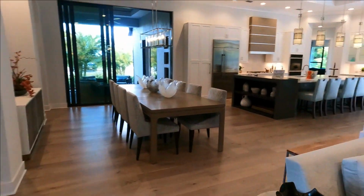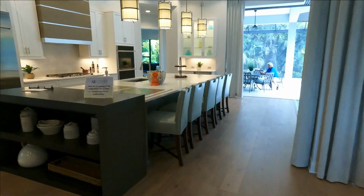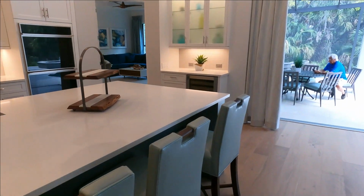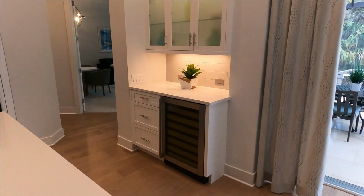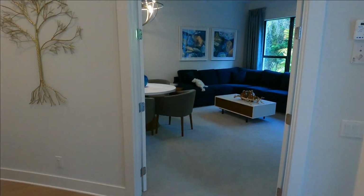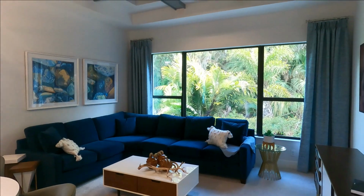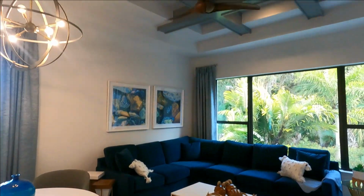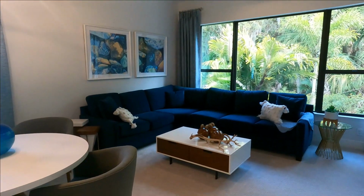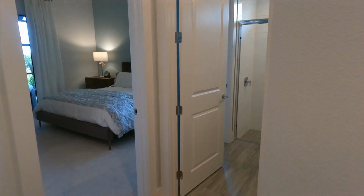Back towards the bonus room. Lots of seating space at this gigantic island. A bunch of additional seating outdoors as well. Always outdoors. Oh, this is pretty. So your bonus room back here. You've got really cool ceiling detail in this room as well. It's kind of your catch-all flex space for whatever you want it to be.